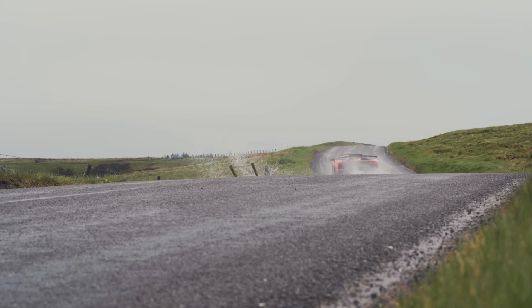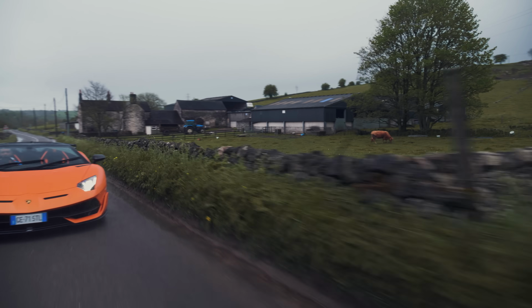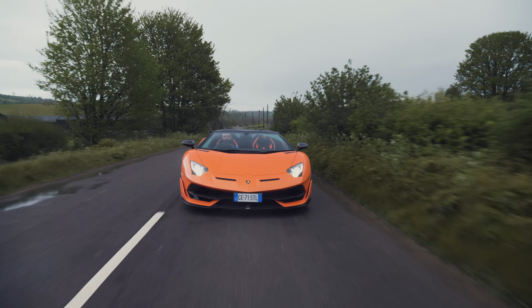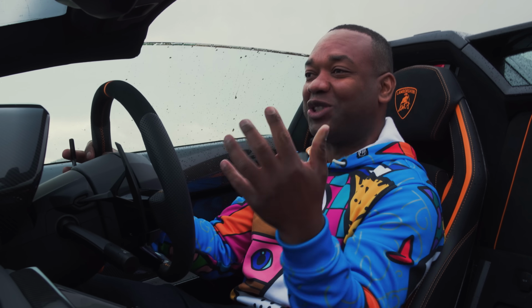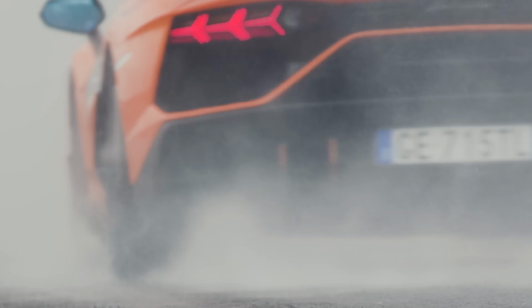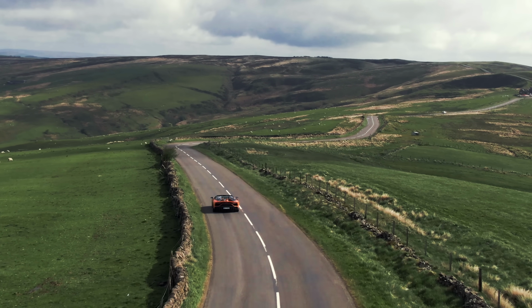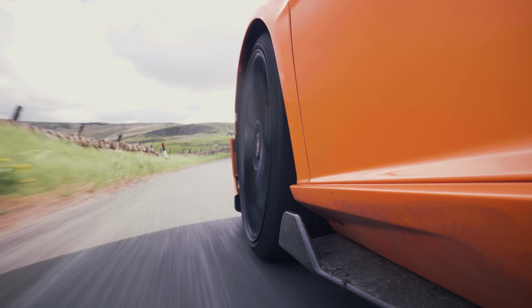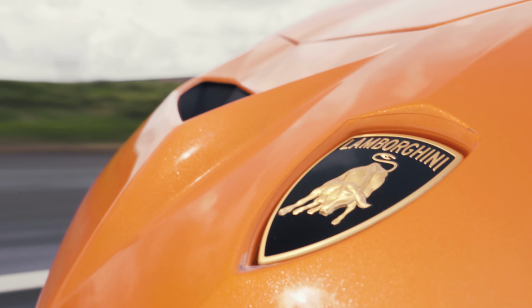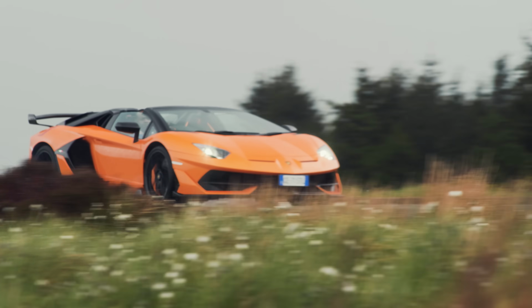And here's the kicker. This car, this particular one, cost nearly £500,000. £500,000 to drive a car that when you get out makes you feel like you've just been beaten up. But that's the beauty and charm of an Aventador SVJ. Driving one is not a passive experience. This supercar is a throwback to a time when every minute spent behind the wheel was a real event. It is a proper weapon.